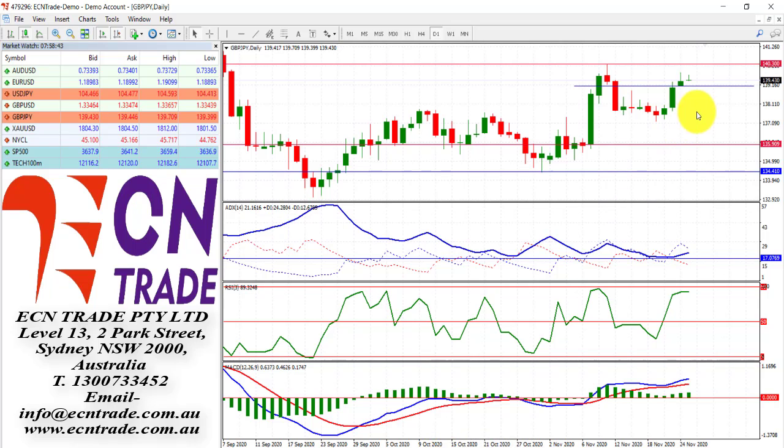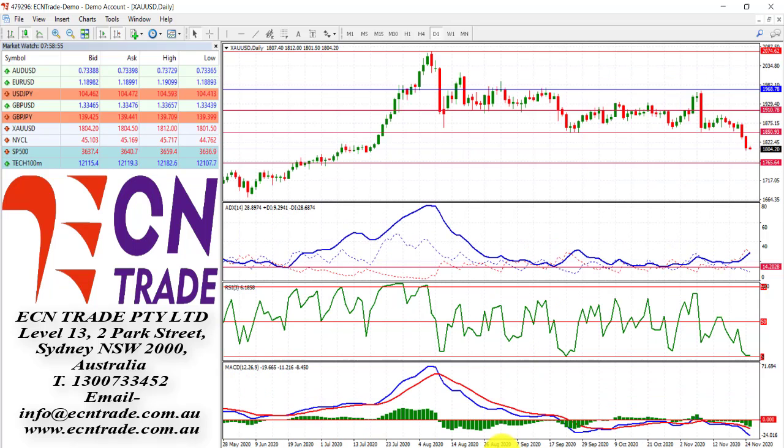Looking at sterling yen, the market's broken above but is still hesitant towards that 140.30 level. I do believe the market may struggle here and therefore see a drop back beneath this level, but let's see if we can get the confirmation before the call.